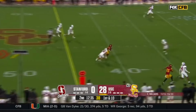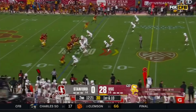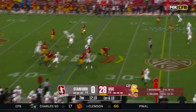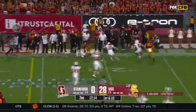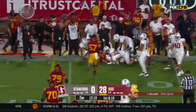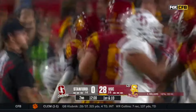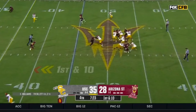Nice. Right in the seam, Tahj Washington. Another numbers and taking advantage of a matchup. Nice job. They'll shovel right out to Tahj Washington again. And the shoestring tackle is made, or is it? Finally, a bevy of Cardinal come to help out as he was about to shred. He appeared to be okay when he got to the sidelines. A little slot blitz pressure.